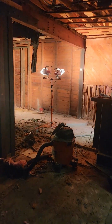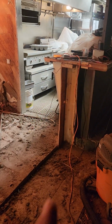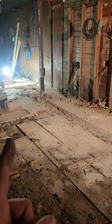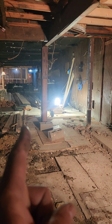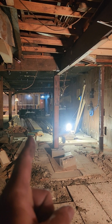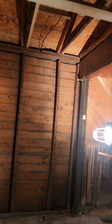Over here is where the bar was, a 20-foot long bar. It started right there, and it went all the way down to there. We're gonna extend it another 25 feet all the way to that stack of lumber right there. All the liquor bottles and everything was on shelves right here.